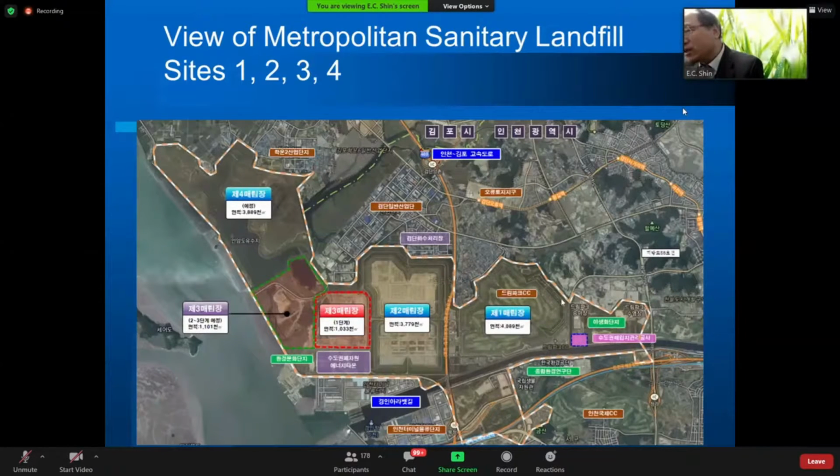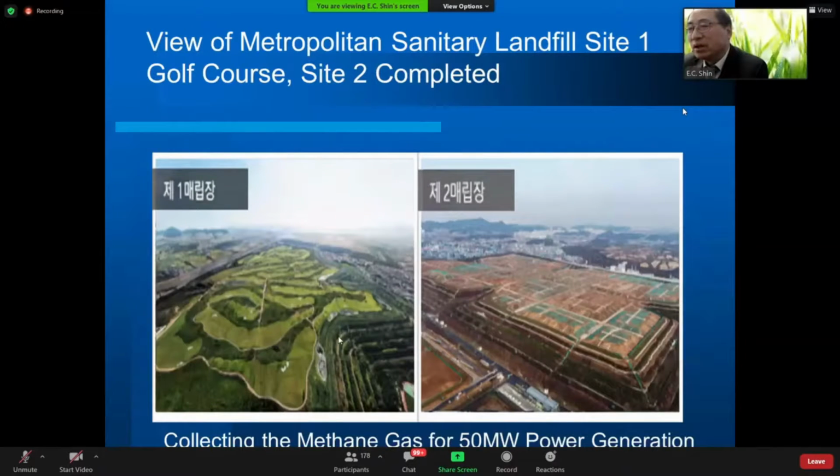Site 1 is completed and is now used as a golf course with 36 holes. The second one was just completed, and now the 3-1 section is under landfilling. The other one is being prepared, and next is the future landfill site here. All these areas are reclaimed from the sea. As you see here, on the golf course in the left-hand side, we collected all the gas and generated 50 megawatts of power here.